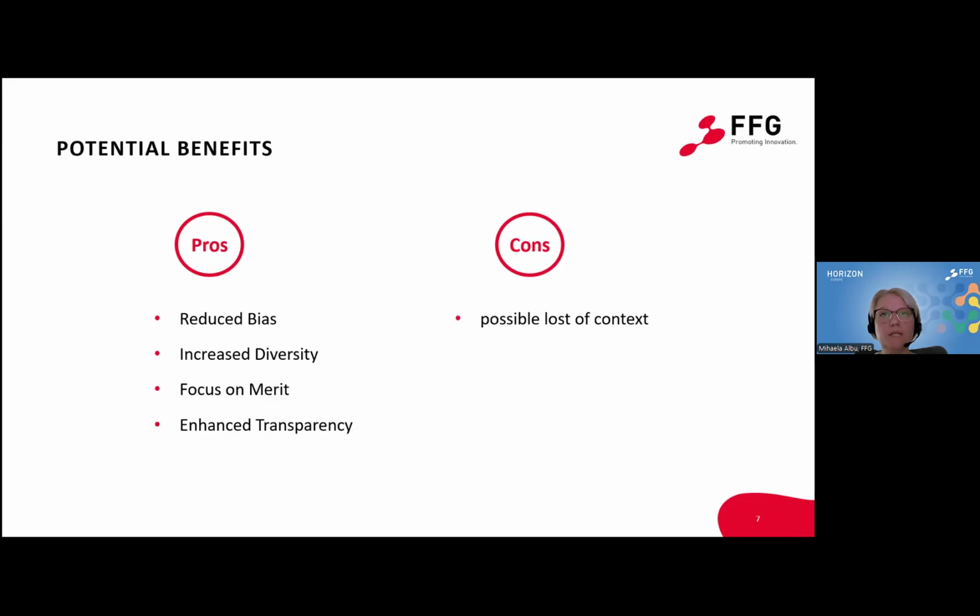But we also have some cons, and here are concerns about the practical challenges like a possible loss of context, increased workload, re-identification risk, and gaming potential. Some argue that the blind evaluation is also particularly important for addressing the gender bias. But we also have to be fair, and we know that some proposal writers try to insert some identification indications, such that the evaluators recognize the proposal and give them a better ranking. Next slide, please.